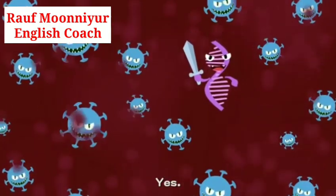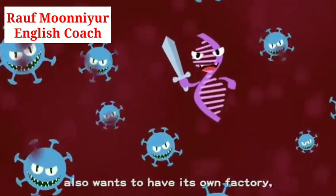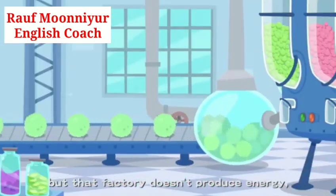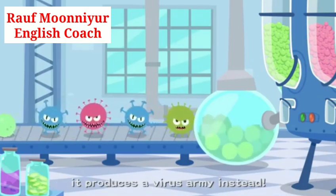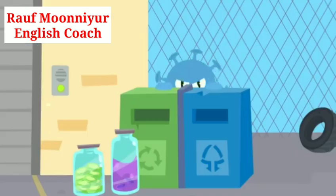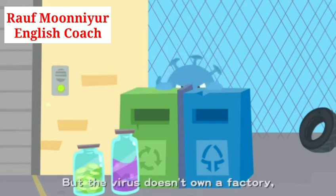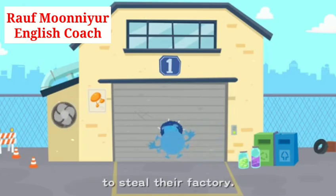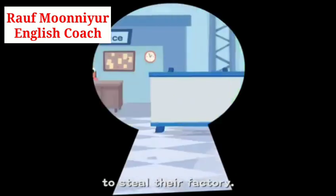Evil? Yes, this evil RNA also wants to have its own factory. But that factory doesn't produce energy. It produces a virus army instead. But the virus doesn't own a factory, so it tries to invade other people's cells to steal their factory.